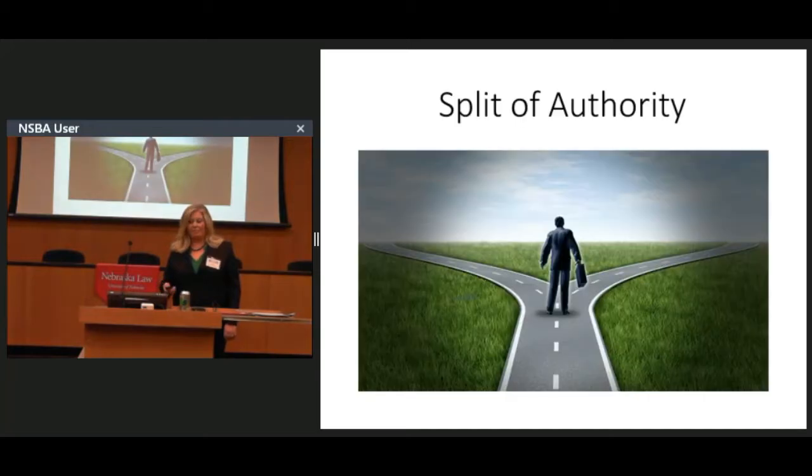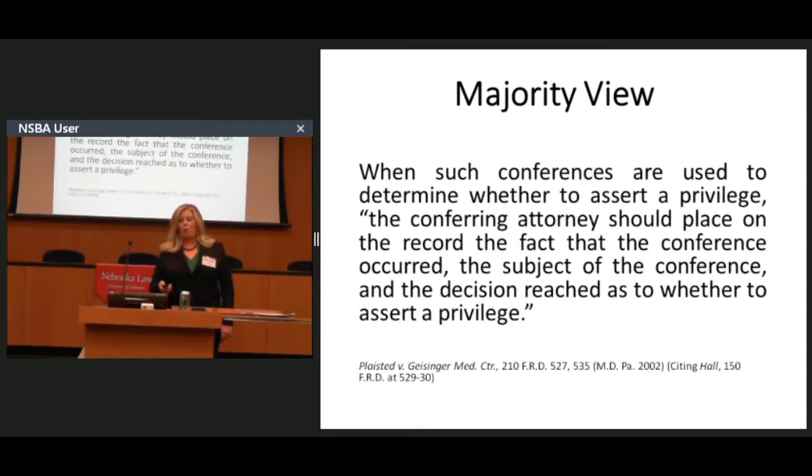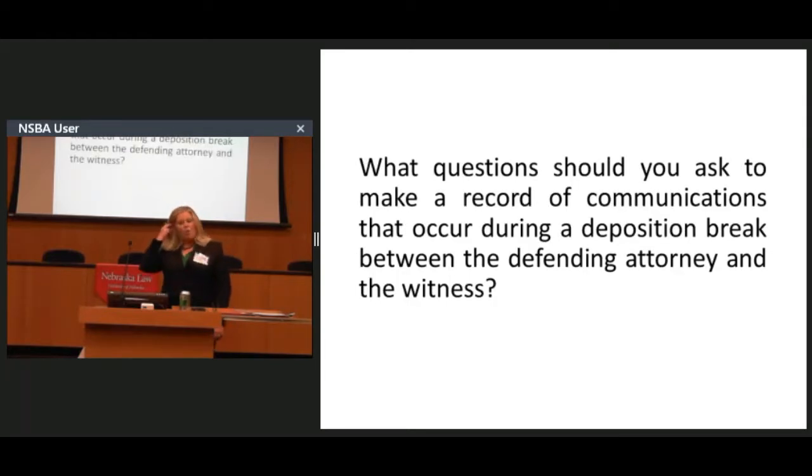Is it okay to confer during a normal break? Apparently there's a split of authority on this. The majority view is that conferences between witness and lawyers are prohibited both during the deposition and during recesses unless the purpose is to determine whether to assert a privilege. When such conferences are used to determine whether to assert a privilege, the conferring attorney should place on the record the fact that the conference occurred, the subject of the conference, and the decision reached as to whether to assert a privilege. So then the minority view allows defending attorneys to confer with their clients during breaks only if the defending attorneys did not request the break, which seems funny to me.